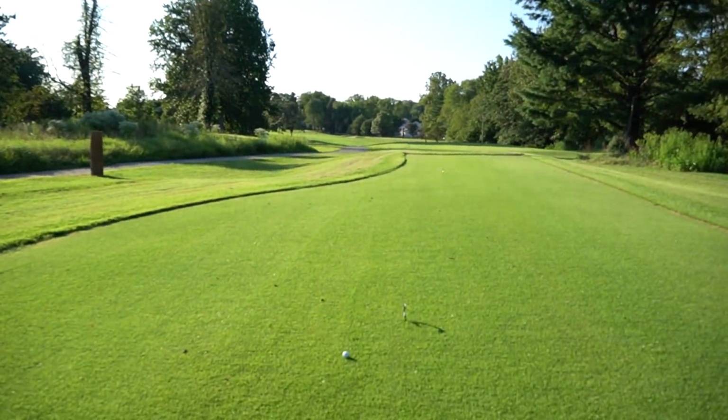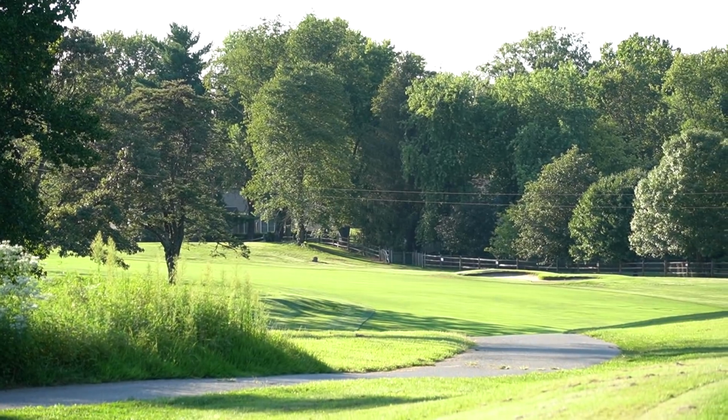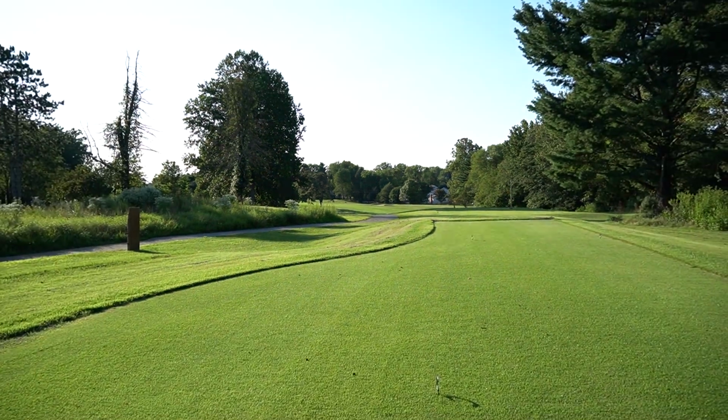So that being said, on hole 15, roughly 400-yard dogleg left. You can put in a 2-iron at that little stump right there. Should have about 150 left.